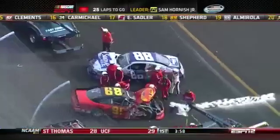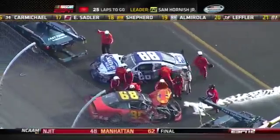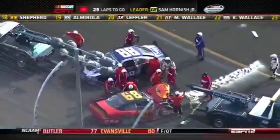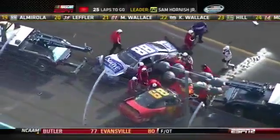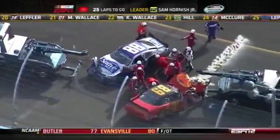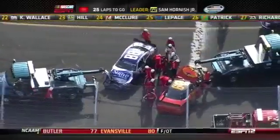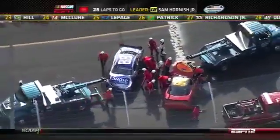What a shame, too, for Morgan. He was running in the 18th position. He done a great job all day. Got the lucky dog twice, but still was doing an excellent job. And everybody who follows this series knows just how limited the budget really is for that 89 team.